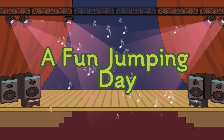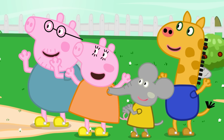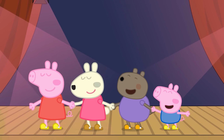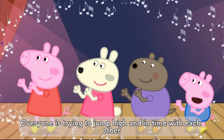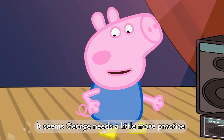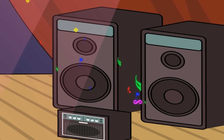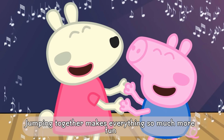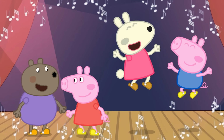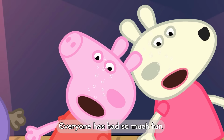A fun jumping day. Today is a special day. Peppa and her friends have decided to do some jumping together. Look at that! Everyone is trying to jump high and in time with each other. Oh dear! It seems George needs a little more practice. Wonderful! Jumping together makes everything so much more fun. A refreshing day of jumping. Everyone has had so much fun.